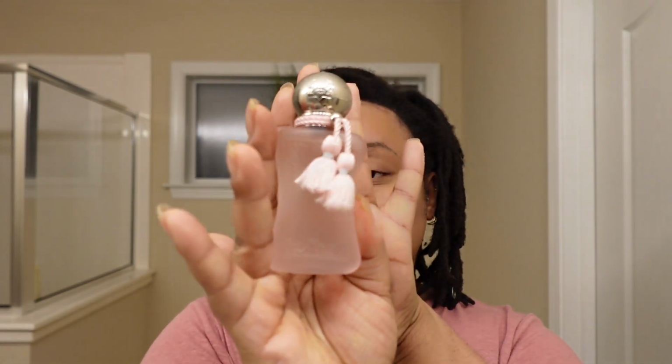And now let's talk about the third Delina, Delina La Rosée. All right, I got the little bottle because I didn't even know initially that they even offered the smaller bottles. And the price point for this, I think when I purchased it, was $190. And I noticed one thing, that they're not always available on the Parfums de Marly website. So I guess you kind of just got to get it whenever you get it.